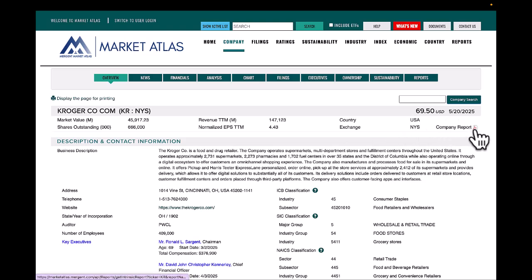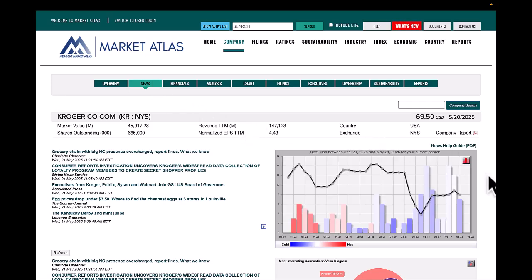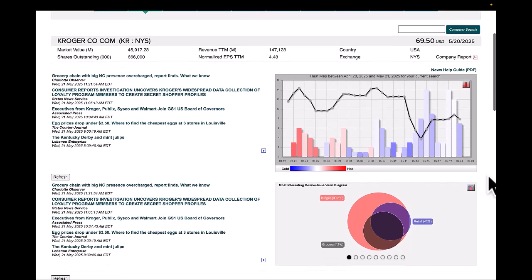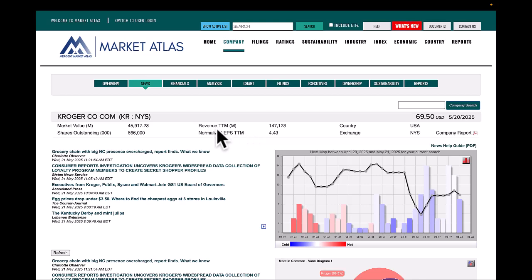You'll see over here there's a company report. If I click on that, it will open up a PDF of this main information that I could then download. Clicking on news will do just that. It will give me the current news, usually things that are going to be coming across a newswire related to Kroger. And this information up here at the top tends to stay from screen to screen.